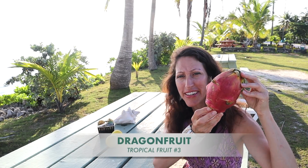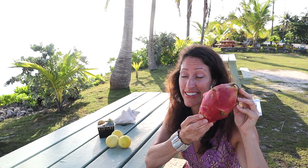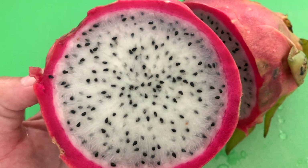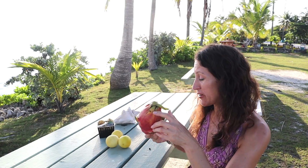power punch of nutrients. And then my last and final is the dragon fruit. Have you guys ever tried this? This is an amazing yumminess of just sweetness. It's got a really cool, unique consistency. It's absolutely beautiful inside. You never imagine that it looks gorgeous when you cut it open.